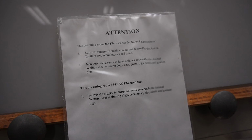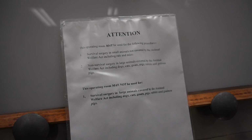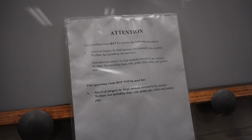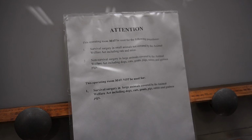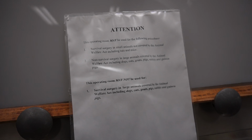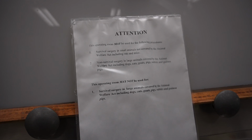And there's just so many: dogs, cats, goats, pigs, rabbits, and guinea pigs. So I'm assuming by non-survival surgery, maybe that means collecting tissue samples or something, in a way that, you know, the surgery's not life-saving for the animal, it's about the research, and sometimes at the end, people refer to it almost as disposing of those research subjects.